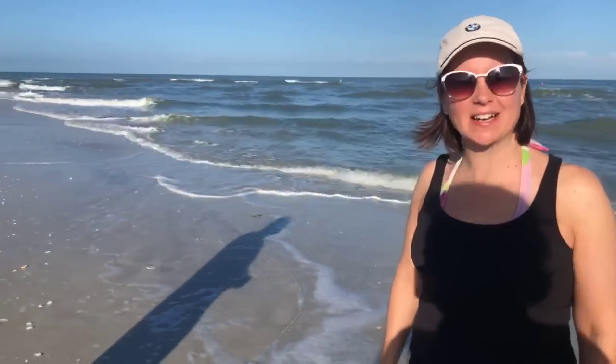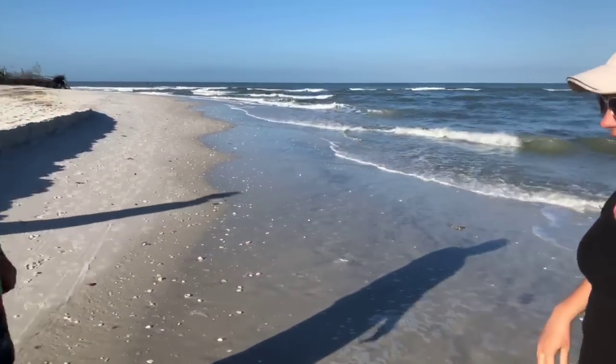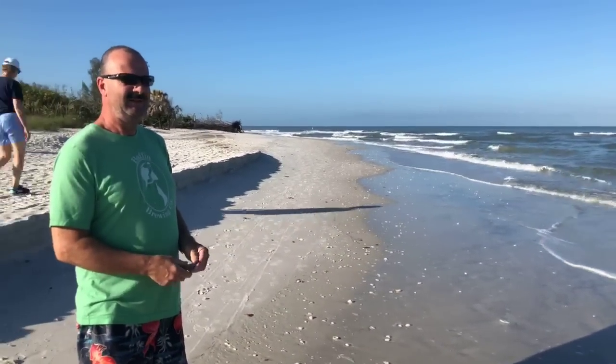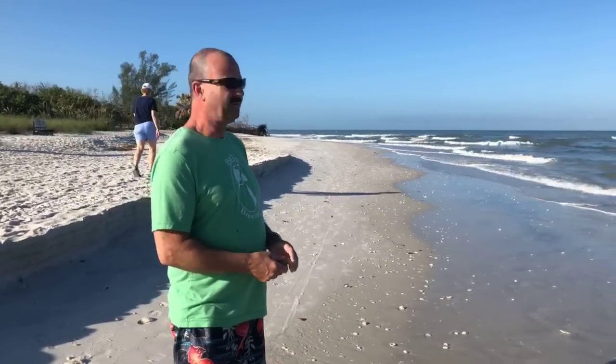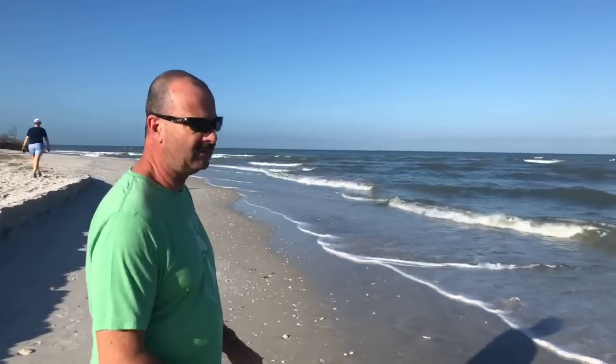There was a tenth of these shells on the beach. We came out here going, where'd all the shells go? There was nothing yesterday? Nothing. It was stripped clean. It probably has something to do with the dredging. Still beautiful. Was it rough like this yesterday? No. It was dead calm. Barely a wave.